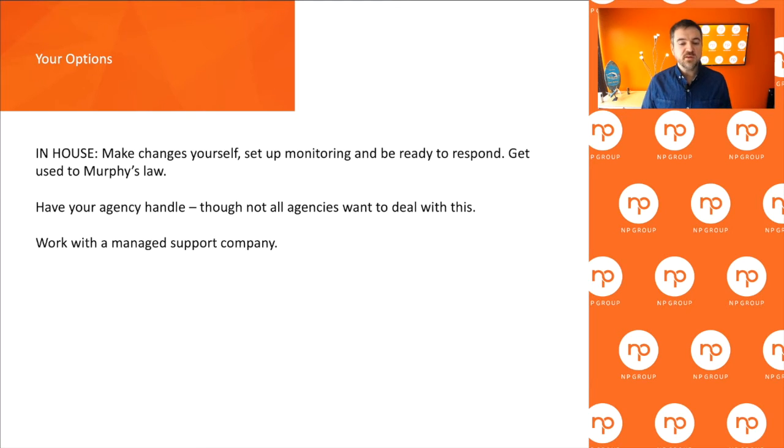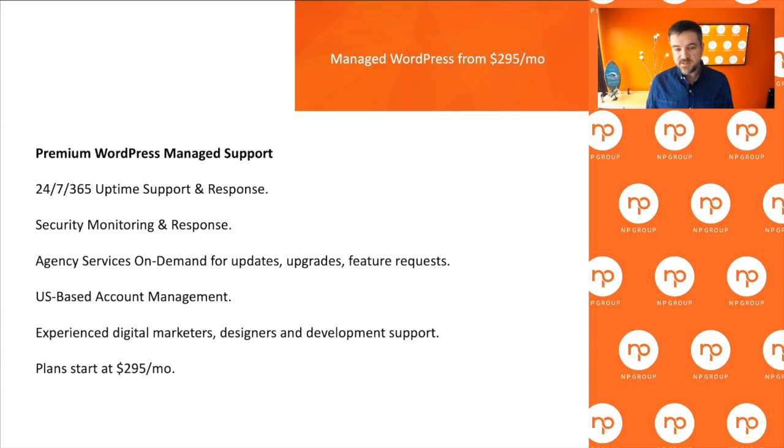Or work with a managed support company, somebody that's actually set up to handle this type of ongoing assistance and support. So with that, of course, I'm going to mention what it is we do. We offer managed WordPress support. It starts at about $295 per month. What we do is 24/7, 365 monitoring. So basically, if the site goes down at 3 in the morning, we're going to respond. We do security monitoring and screening up to every hour. So every hour, we're going to scan files, look for anything that might have happened from a malicious perspective, respond, and clean.